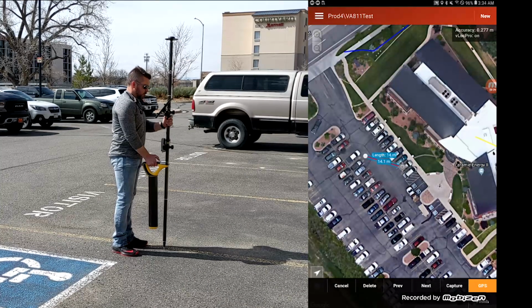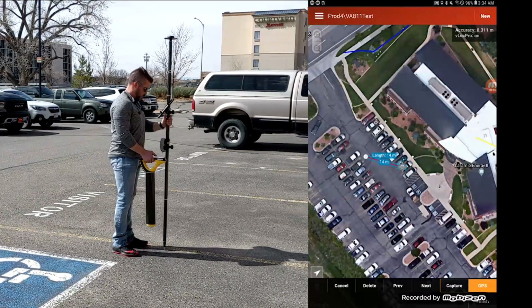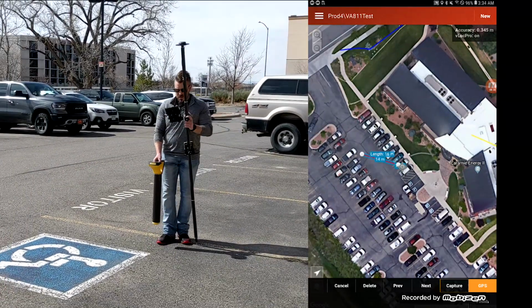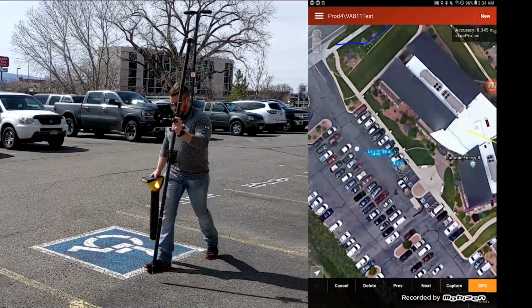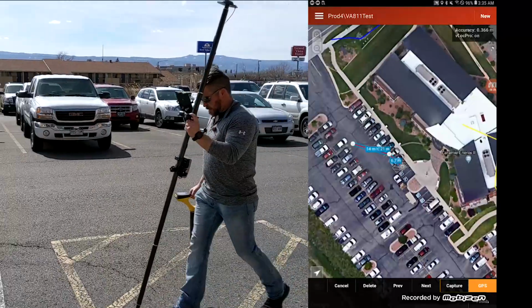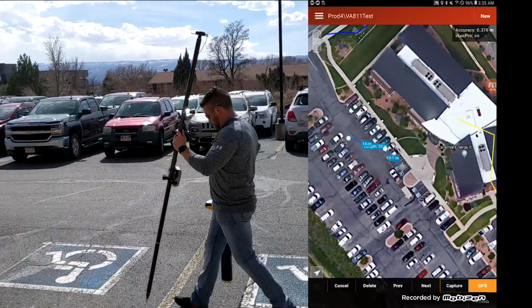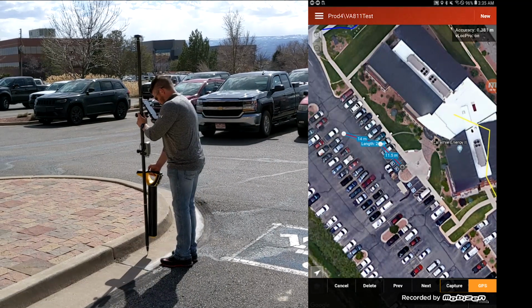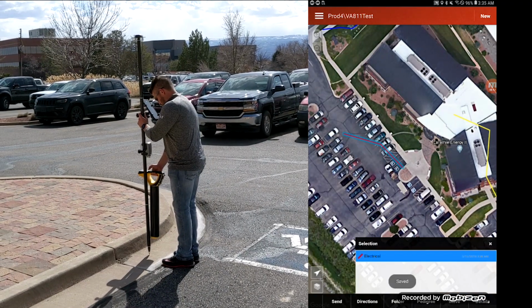When I'm ready, tap the Capture button. And now, I can continue to walk and add more sections to this line. Notice you have a length for each individual line and a total length. Tap capture and finish.